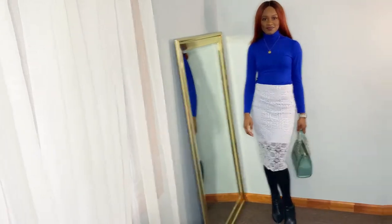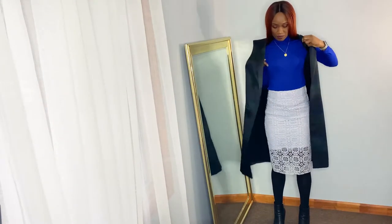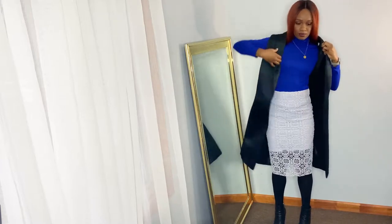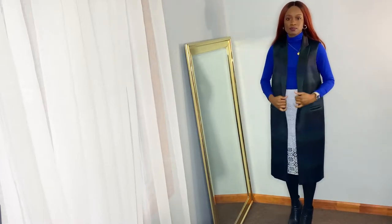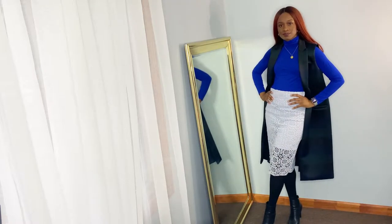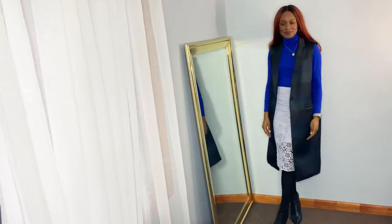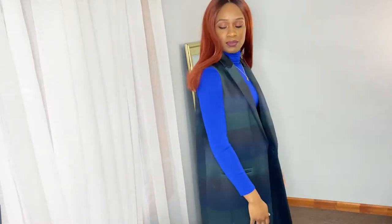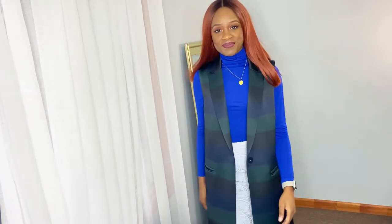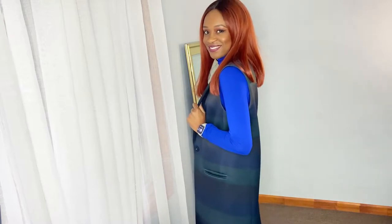Now, to add another layer to this look to make it more winter appropriate, I'm using this vest from ASOS. As you guys can see, it has 3 different color stripes. There's a green, a black, and a navy blue. And I think that picks up really well from the colors of the rest of the outfit. This is something that you can keep on while you're working, or if it gets too hot in the office, that's the beauty of having layers, right? So you could just remove the vest and keep your outfit.